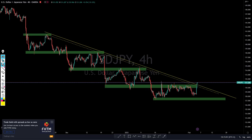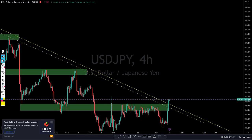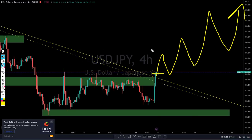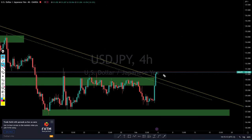So now it seems like on a 4 hours time frame, I can easily say the market actually closed above our resistance, which confirms that the market might continue pushing to the upside. If you missed it here, it's fine. The market can come back and do the retest here before maybe continuing.